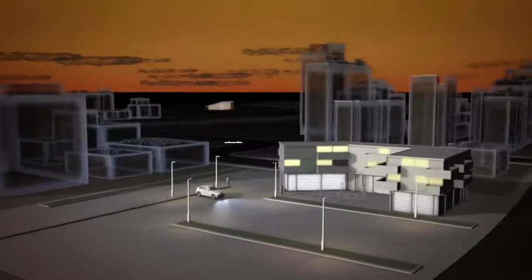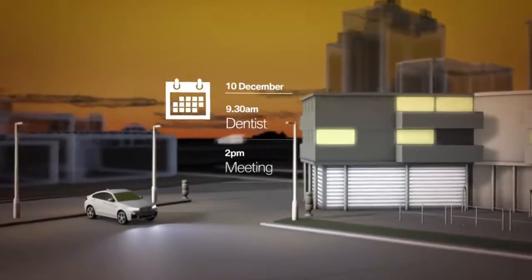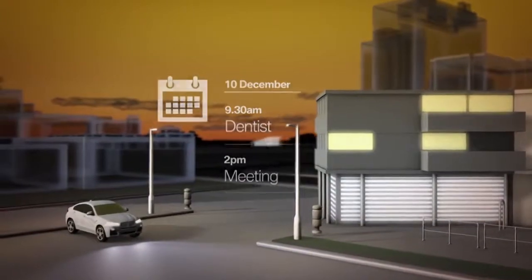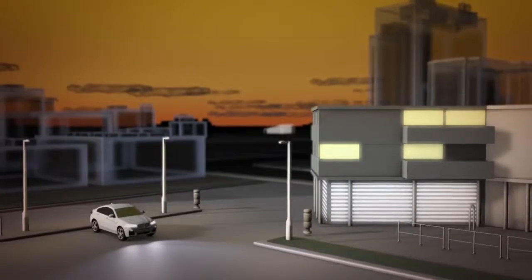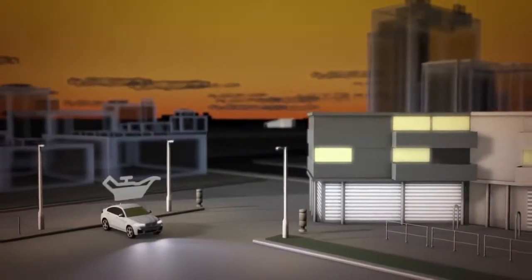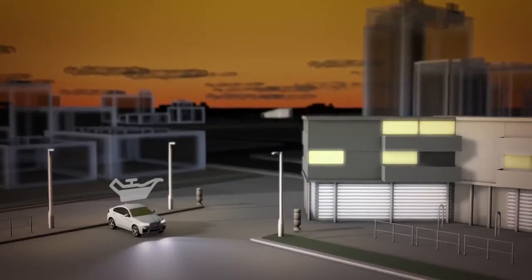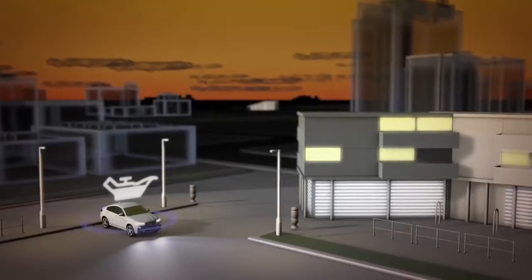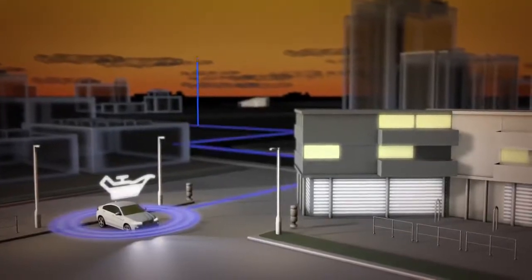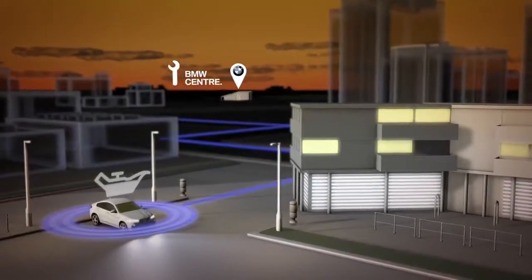With all the appointments you have to remember, it's good to know the date of your next BMW service isn't one of them. Your BMW's condition-based service sensors continually monitor fluid levels such as engine oil and wear and tear components such as brake pads. So if a service is needed, your car sends us the relevant data via an automatic BMW TeleService call to your preferred BMW sensor.